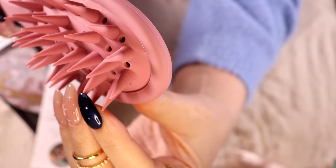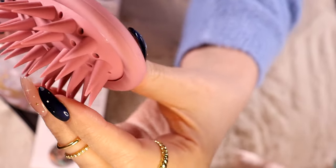Well, I thought maybe I would read the French directions too for my French subs, and if you can't understand French, I just read it in English, so you don't need to understand. It'll just be some relaxing French whispering for you.